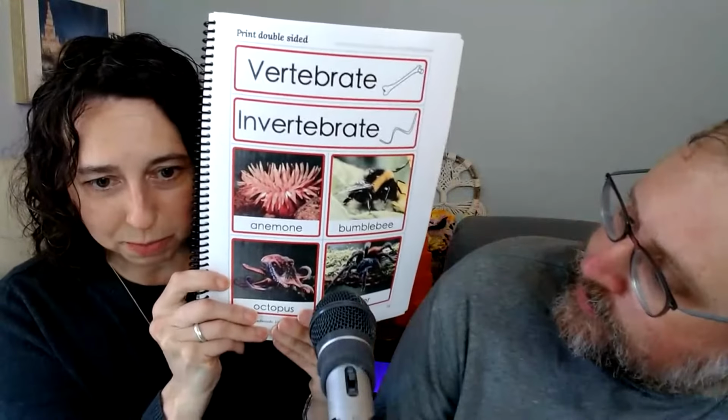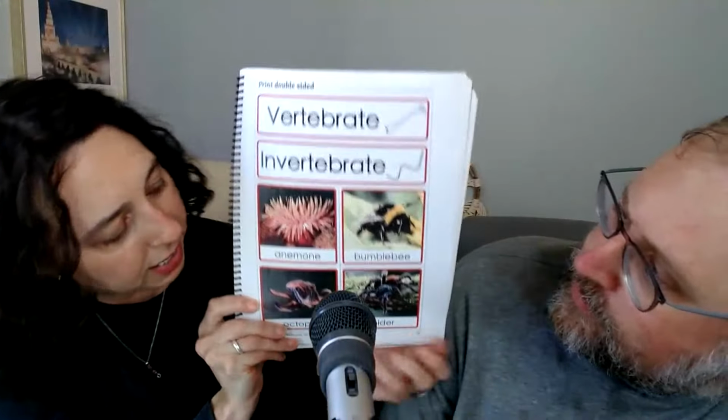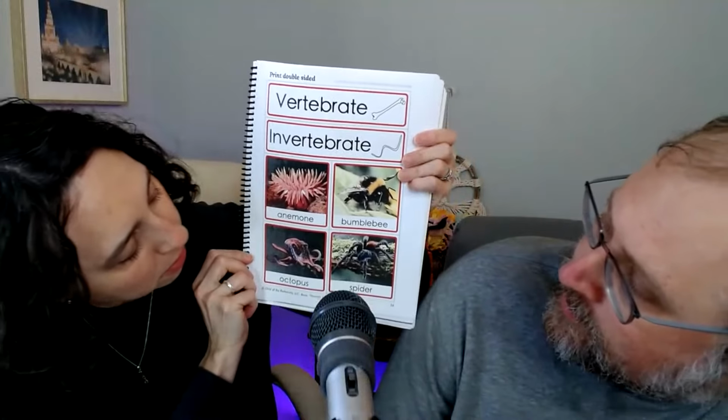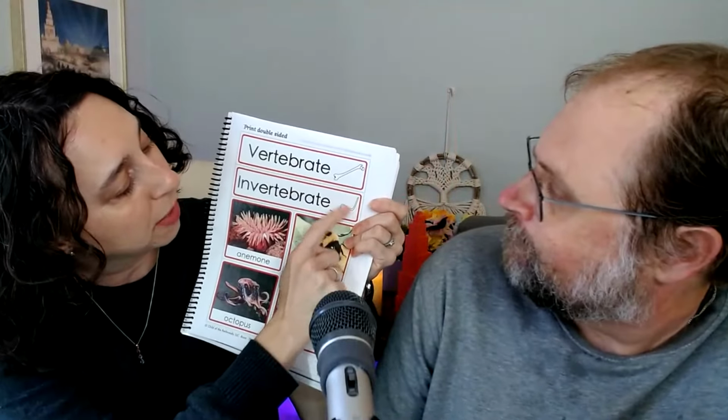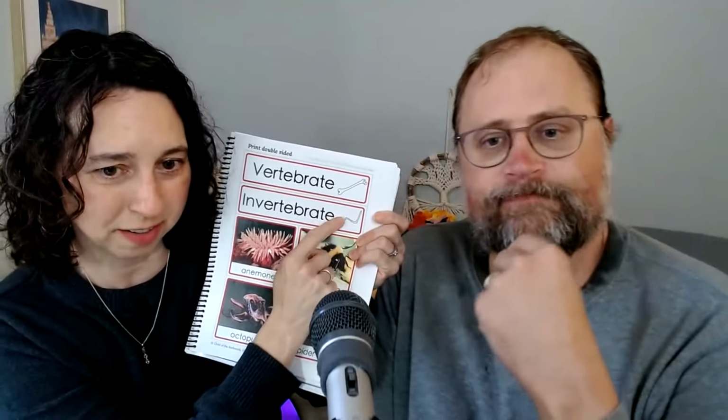And then we also had these little creatures that were invertebrates. It's going to be right here. Is it going to be behind? Yep. Let me see if I can grab that. Yeah, here we go. So here are some invertebrates. They don't have bones. A bumblebee, an anemone, oh, what else is here? An octopus, a spider. We would be marking those with a little worm for control of error, if you print them double-sided.